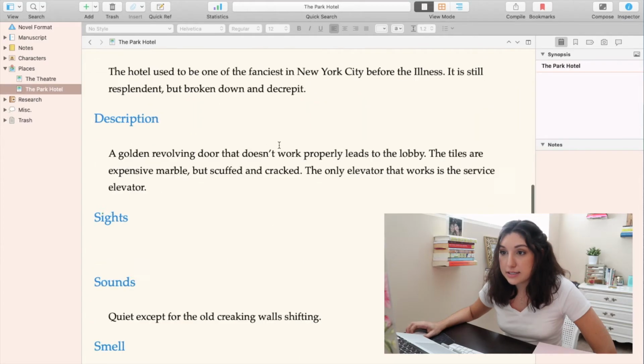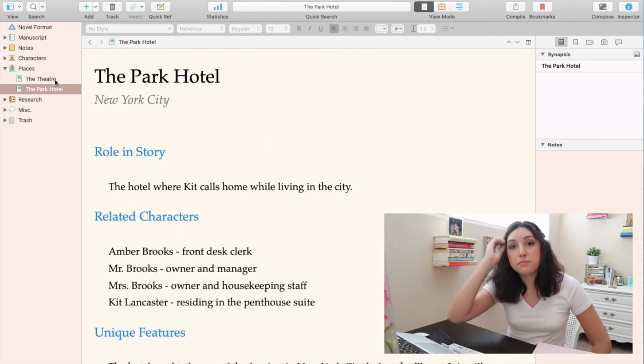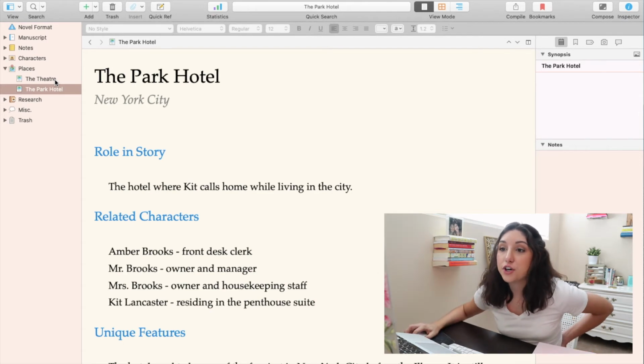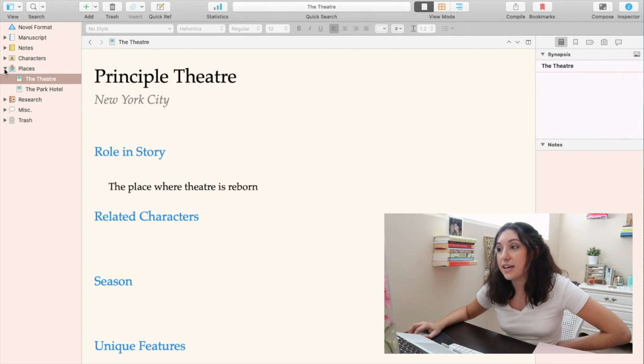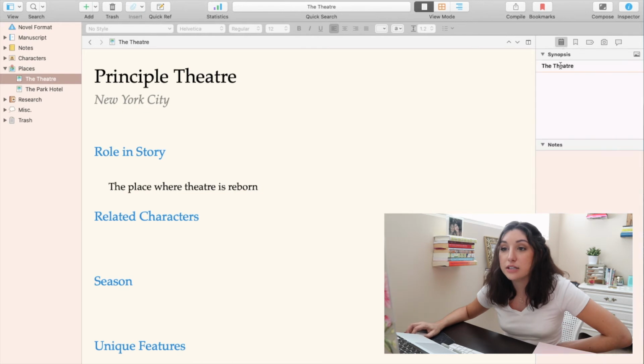Next, you can see I have places, and these are my different settings that I want to be able to do a profile on, because they're going to be frequent settings that I use in my novel. I have filled out, or I'm going to be filling out even more, these little templates for them, and that way I can quickly reference it. You're also able to, of course, include any photos that you want to have for reference.